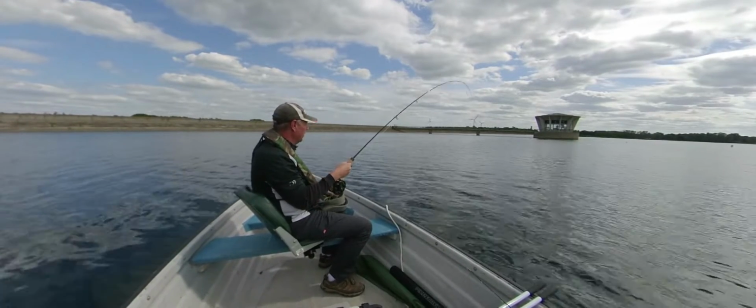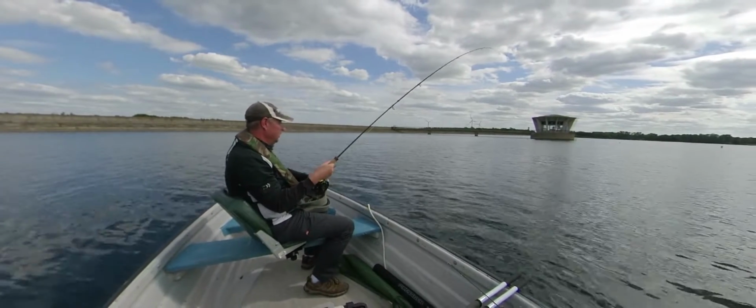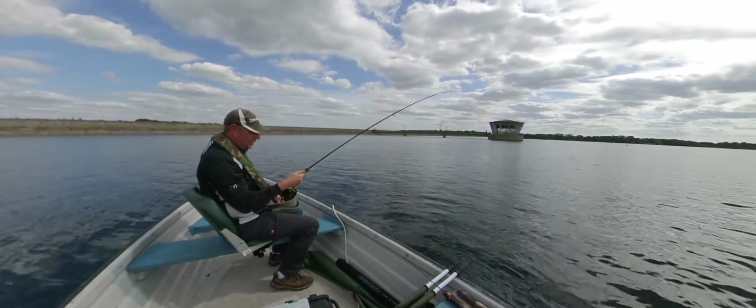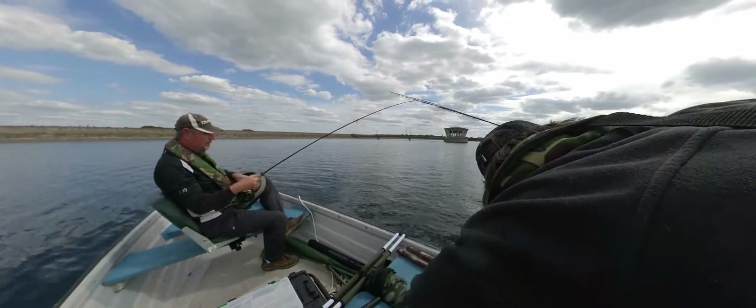Oh, I hope it's not a pike. I think it's a big zander. I think it's a huge zander. With my luck, it's a big pike. Well, it's not too bad because you're practicing, you know. It's going to be a big one. Well, we'll get another release shot.